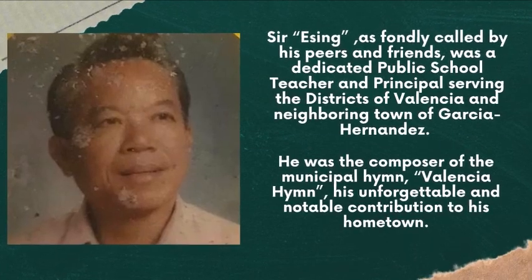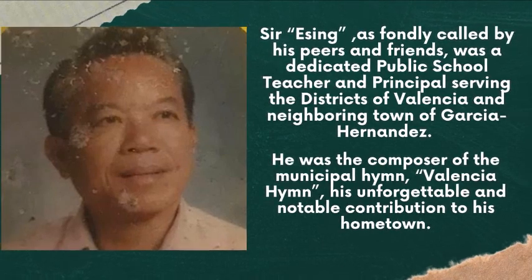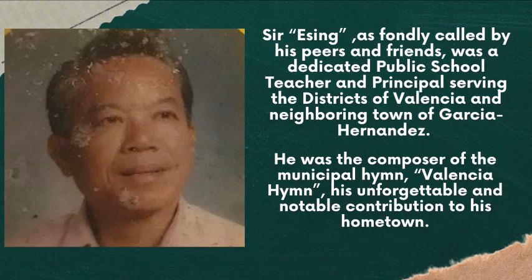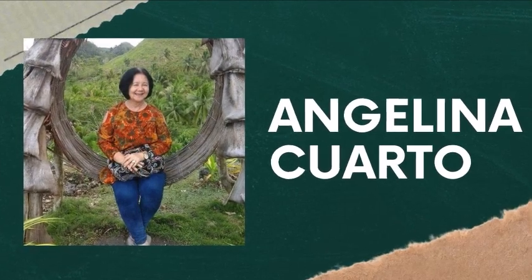Mueses Caibigan Baldon. He was born last November 25, 1943 at Nailo, Valencia. His parents are Emiliano Gamana Baldon and Noria Namukatat Caibigan. Sir Ising, as fondly called by his peers and friends, was a dedicated public school teacher and principal serving the districts of Valencia and Garcia Hernandez. He was the composer of the municipal hymn, Valencia Hymn.